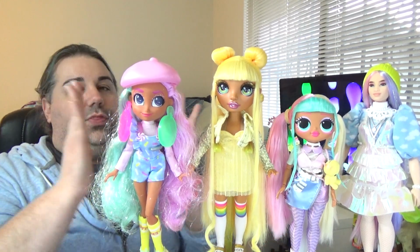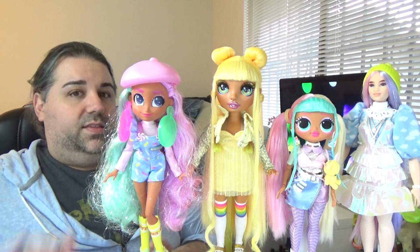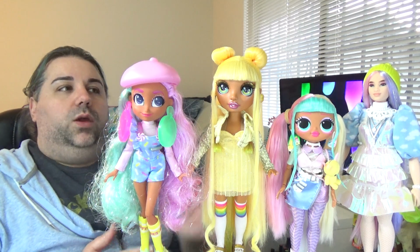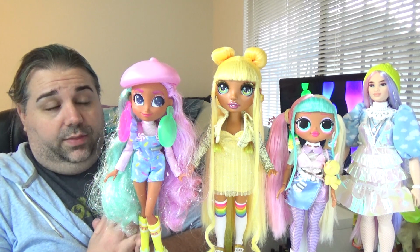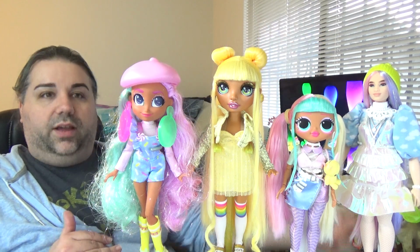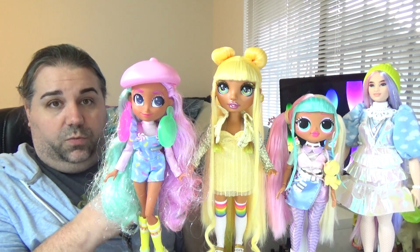Okay, so the reason that I picked these 4 dolls to compare, first of all, they are all dolls that have a similar demographic. Also, they are all within the same price point, roughly. They all range anywhere from $19 up to $27, depending on where you're getting them, for these individual dolls that I picked anyway. There are other dolls from these lines that are more expensive or less expensive. I'm just focusing on these because they are the main dolls from their respective lines.